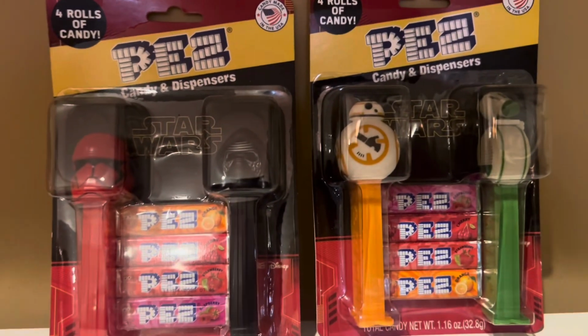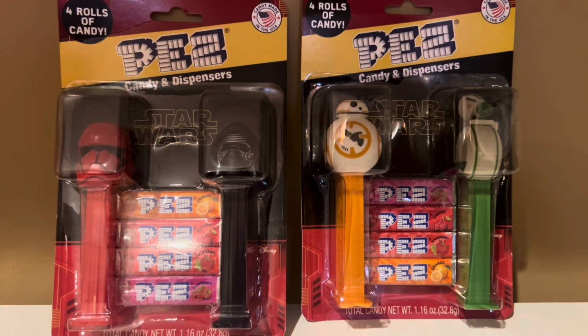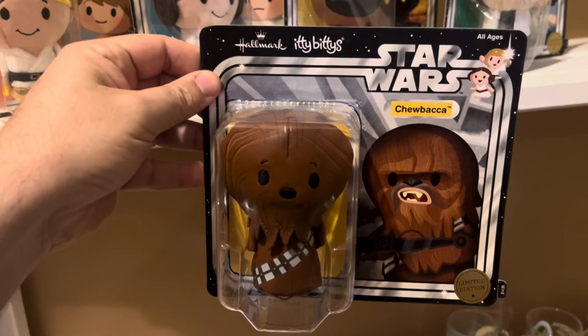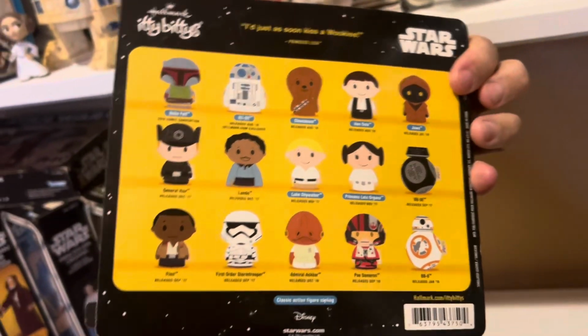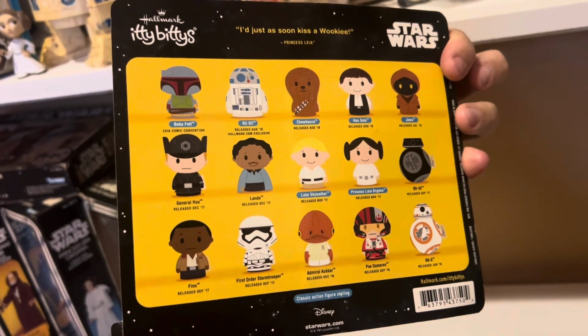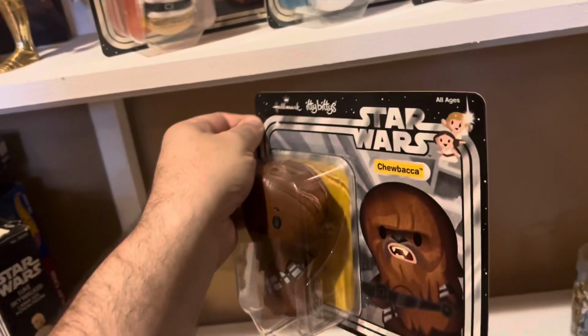Then we have these little Pez dispensers, these 2-packs, and they're worth about $12 each. Then we have these. These are called Itty Bitties from Hallmark. They got in on the Star Wars craze as well, and they make Itty Bitties of other characters too. But I couldn't get the whole set of these because I collect too much as it is.